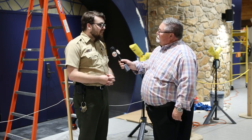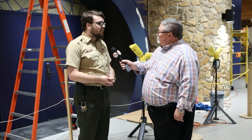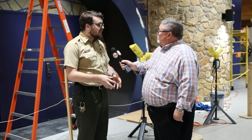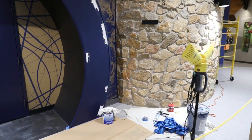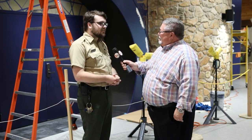We are applying for a local park and recreation fund grant with the state of Tennessee. And we're hoping if we're awarded that grant, it will bring a lot of state dollars into the park here where we can build the new otter habitat and also finish the work here in the Nature Center. So we've done the top level. Next is the bottom level, as well as a new entryway to the Nature Center. So pretty exciting stuff coming over the next few years.